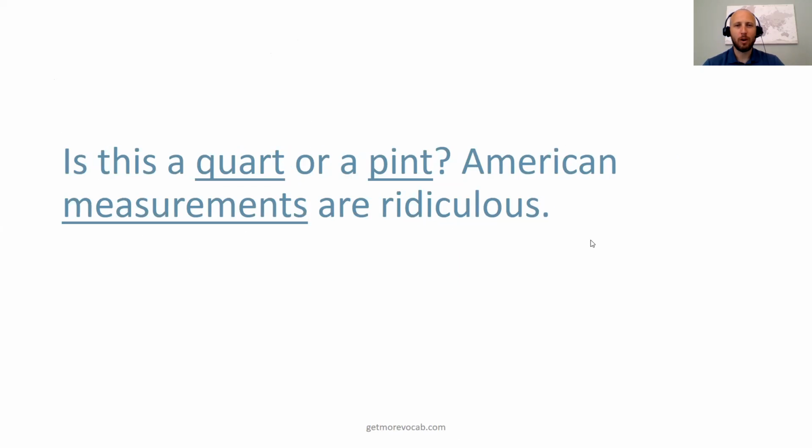Is this a quart or a pint? American measurements are ridiculous. Quart, pint, measurements. This will drive you crazy if you're not used to it. All our measurements here: inches, feet, yards, quarts, pints, ounces, gallons. It's crazy.